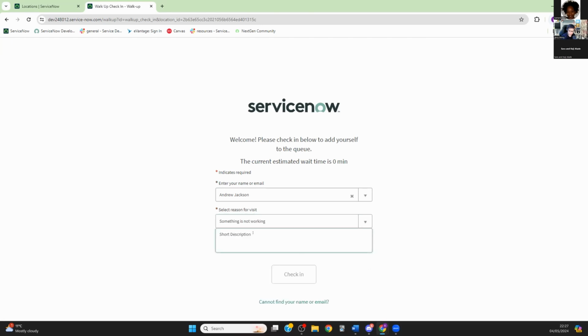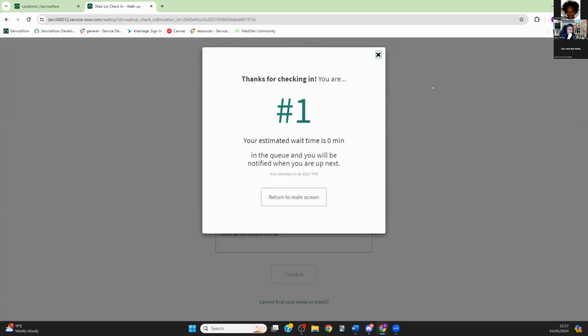That's where your short description box with the text field comes up. If you were to select another one, that box would not appear, because of whether you made it true or false. The other should be true, because then you can enter text. So if you change text entry to true, which we did for something's not working, then we get this short description. Then we check in and we're in.